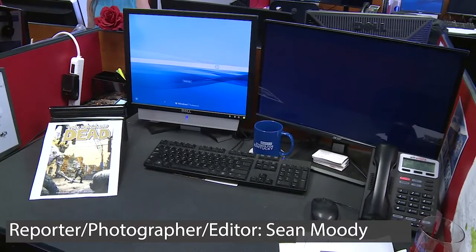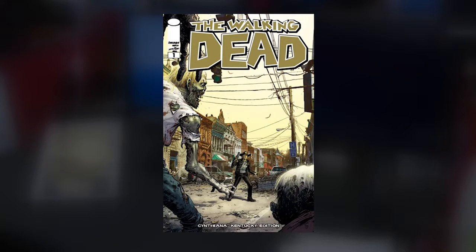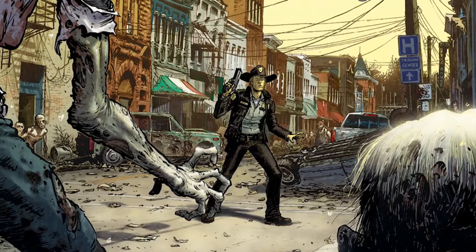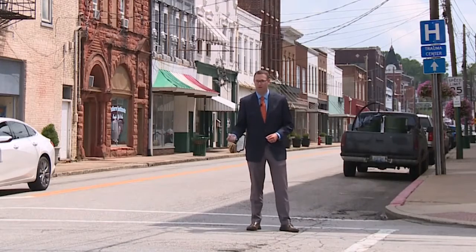The highlight for fans this weekend might be this limited edition of the very first issue. They're calling it the Cynthiana, Kentucky edition, and it's easy to see why. Now, I'm not a very good substitute for Officer Rick Grimes, but if you put me here and take out all the zombies, you'll see we're right at the intersection of Main and Pike Street. People who live here hope it really puts Cynthiana on the map.